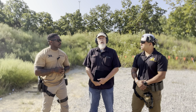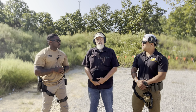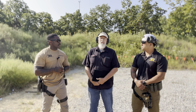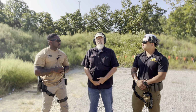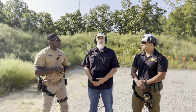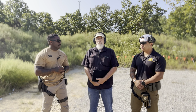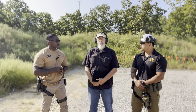First of all, we use targets that are called negative targets. They have a hole in the center. That does two things. One, it prevents you from walking your shots into a target. And the second thing, it kind of eliminates some of the high precision accuracy things that we tend to do, which inhibits some of our ability to put good rounds on target.